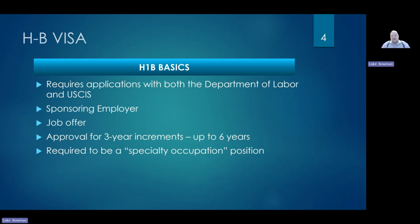The H1B approval periods are for two 3-year increments for a total of 6 years. There are exemptions, and we won't discuss them here, for a time period beyond the 6-year limit. But generally speaking, without those exemptions, you have a strict limit of 6 years that is approved in two increments. That is not true, though, for the new self-employed H1B. The increments are 1.5 years there, but the total is still the same, 6 years. The position for any H1B is required to be a specialty occupation position.